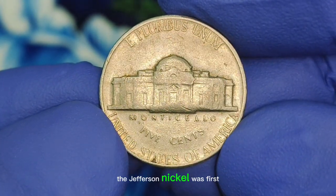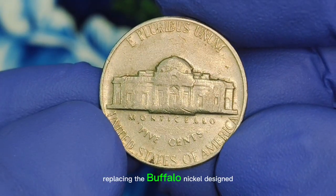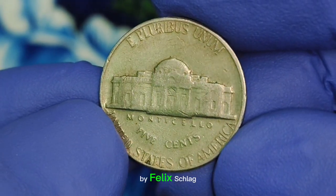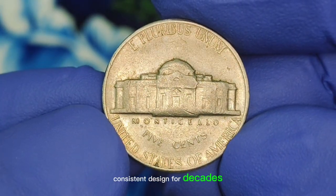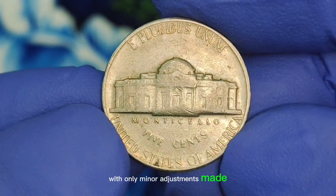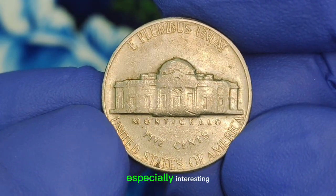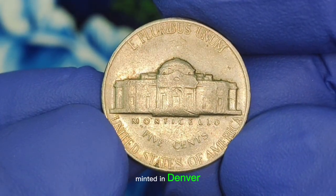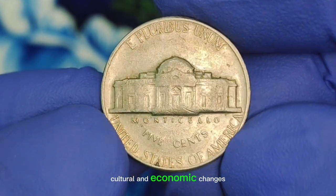The Jefferson nickel was first introduced in 1938, replacing the Buffalo nickel. Designed by Felix Schlag, this coin has maintained a consistent design for decades, with only minor adjustments made over the years. The 1969 D version is especially interesting. Minted in Denver at a time when the United States was undergoing massive cultural and economic changes.